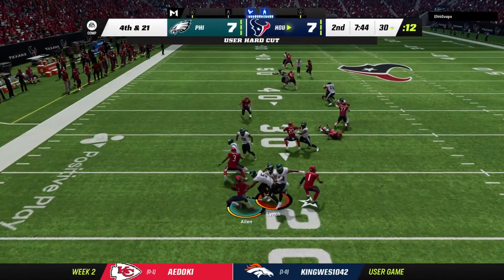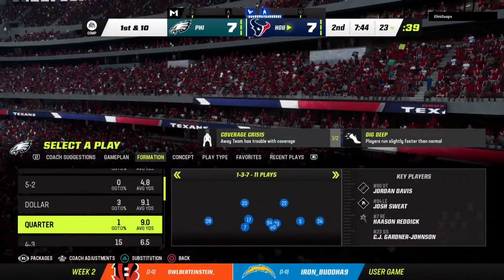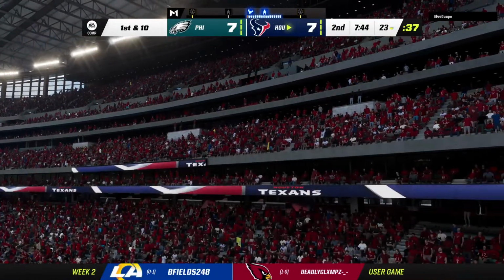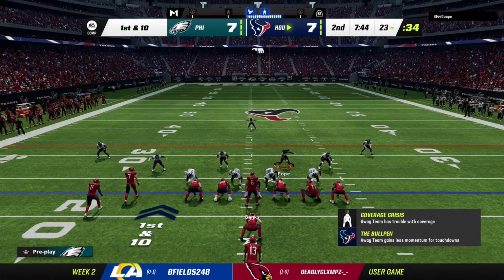Returnable now for Allen. Officially, that'll go as a 52-yard punt. Not too shabby. And the Texans will take over. Houston's offense already at the line, set to get going.